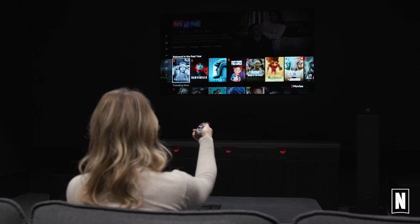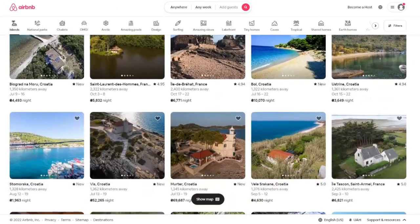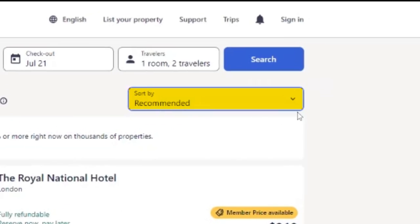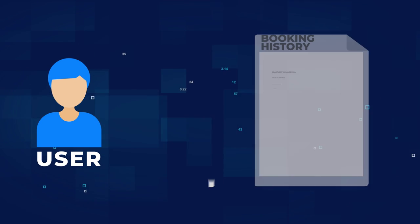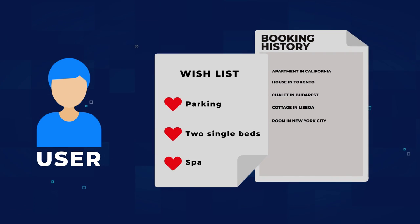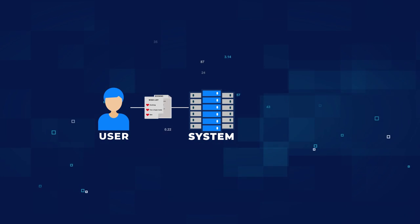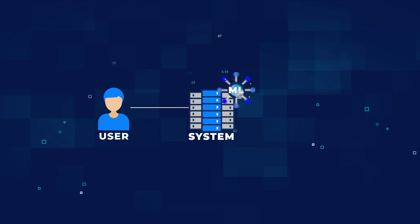Just like Netflix suggests the next movie for you to watch, or Amazon shows the products you should add to your shopping cart, Airbnb, Hotels.com, and Expedia find you the perfect place for your stay. First, they collect data about a user's tastes and preferences, such as listings they added to a wish list or the properties they stayed at before. And then they apply machine learning algorithms to generate predictions for how fitting the listings may be.